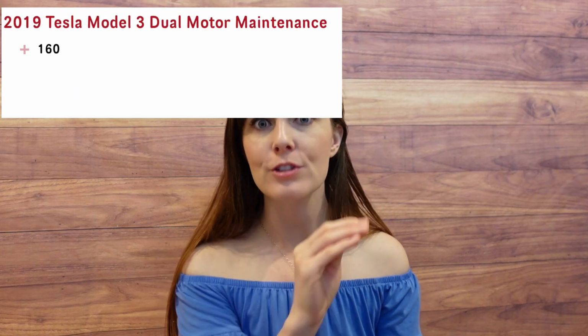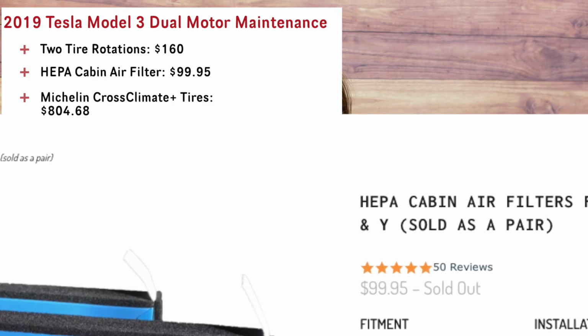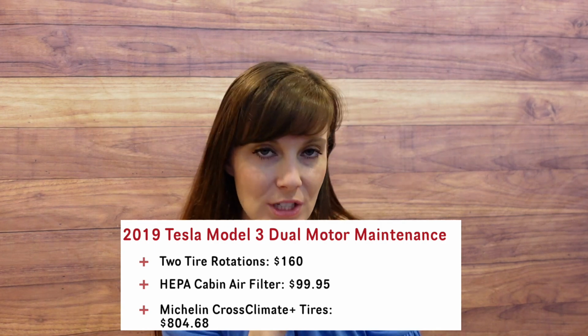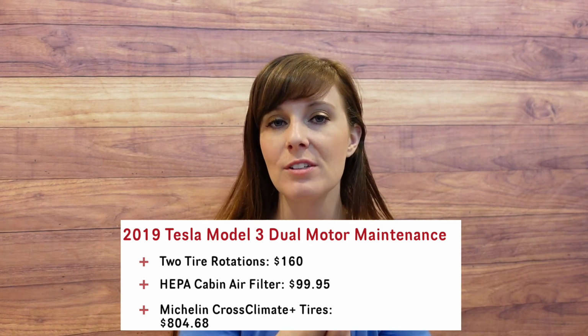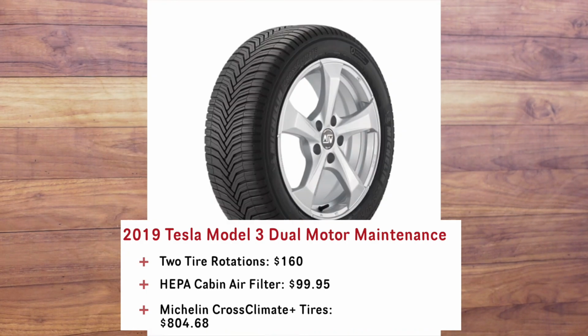In the past 2 years of owning this Tesla, we have rotated the tires twice. That cost us $160 total. We also had the cabin air filter replaced with a HEPA air filter. That cost $99.95. Okay, we also bought some bougie tires for our Tesla because we wanted to make sure we're good in all weather. We're in a new climate here in Washington, D.C. We didn't know what to expect for the winter, the summer. So we got some bougie tires. We got the Michelin Cross Climate Plus tires. Now that costs $804.68.